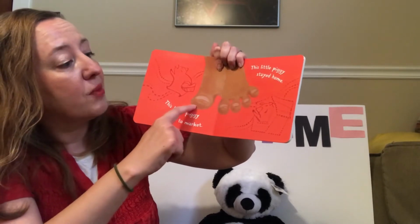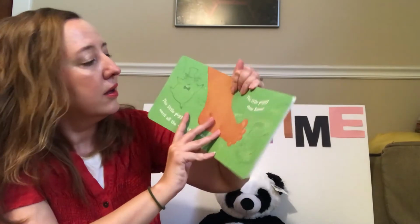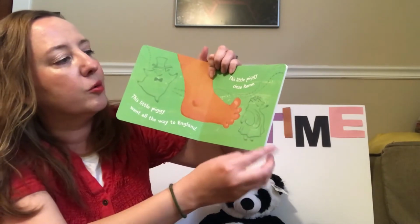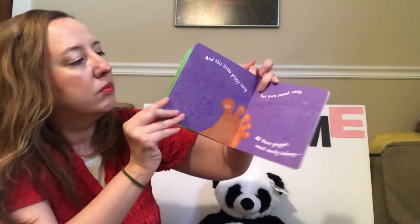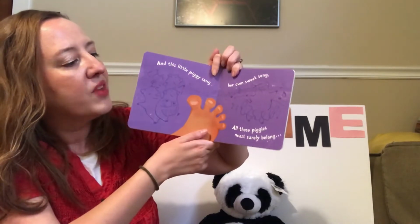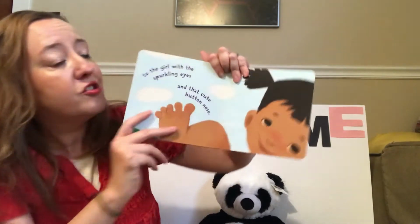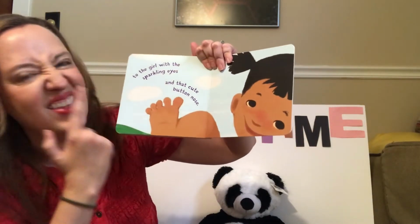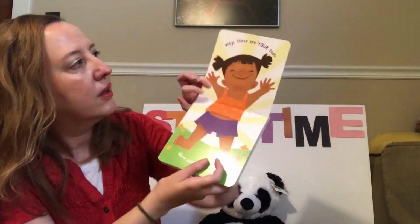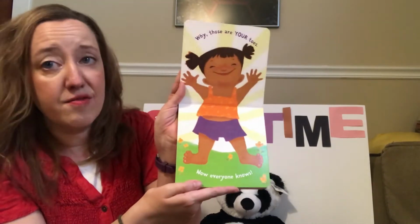This little piggy went to market. This little piggy stayed home. This little piggy went all the way to England. And this little piggy chose Rome. And this little piggy sang her own sweet song. All these piggies must surely belong to the girl with the sparkling eyes and that cute little button nose. Why, those are your toes. Now everyone knows.